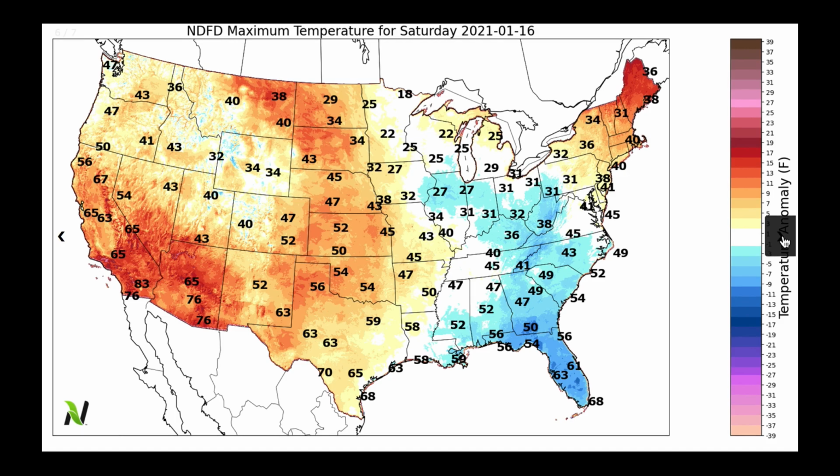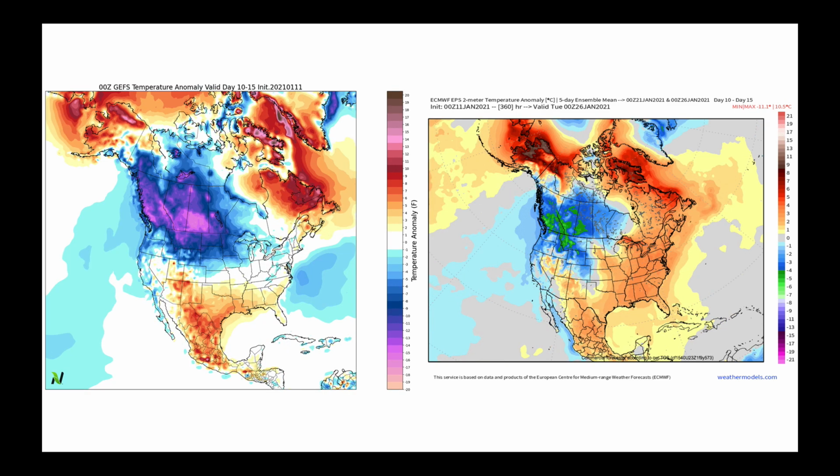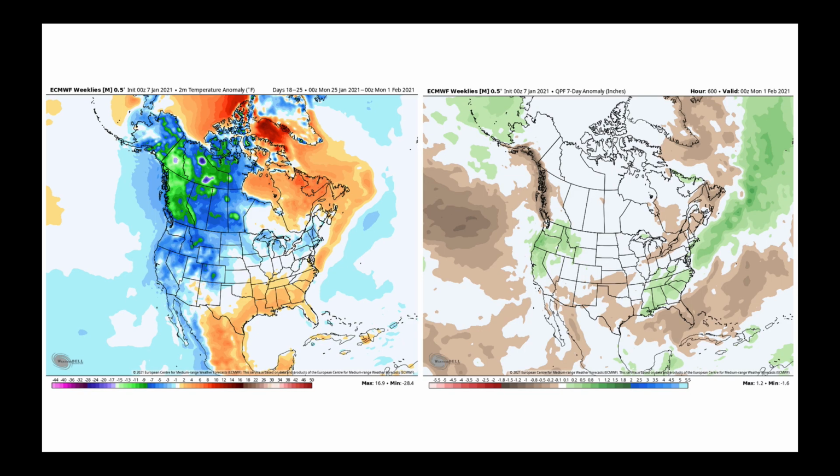Now going days 5 through 10, the European model and the GFS hang on to the cooler air compared to normal in the south. And overall, they have a similar pattern, but the GFS is a bit more aggressive with the colder air initially. But by the time we get to day 10 through 15, which gets us into that last week of January, look at the sizable pattern change that even the European weeklies have been advertising for a while, beginning here in the western part of North America.